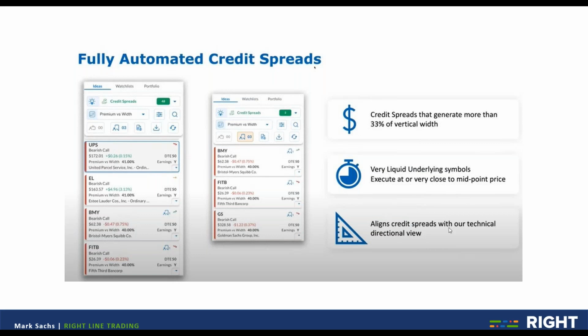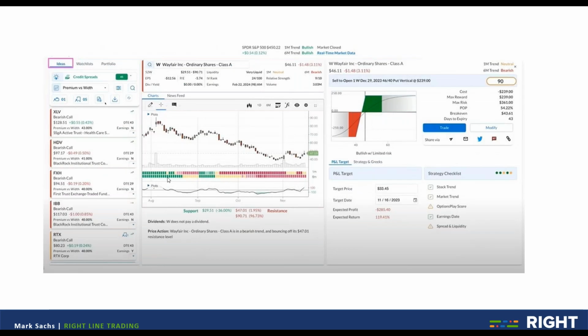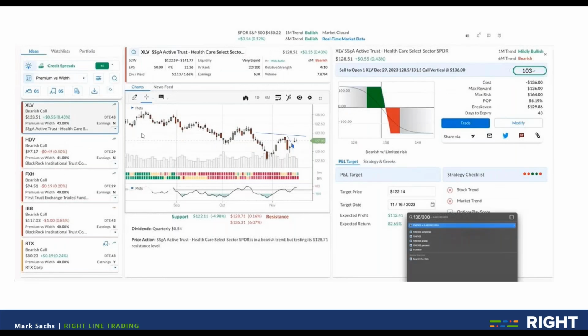We want our credit spread to align with our technical direction, or our view that the underlying stock or sector is going to move. Now, this is Wayfair, and you can see it's got a nice trajectory to the downside. I don't have any metrics calculated on this trade. I do here on this. This is XLV. This is healthcare.